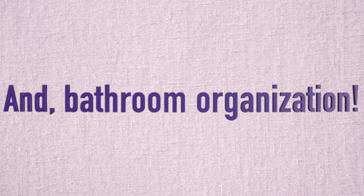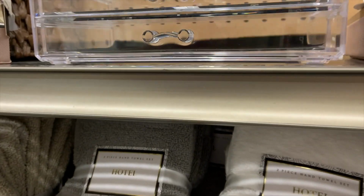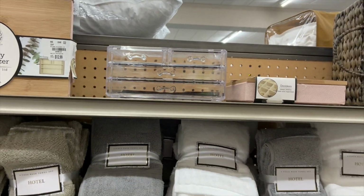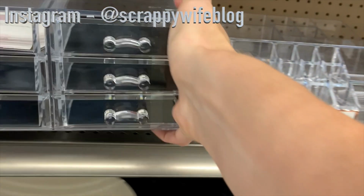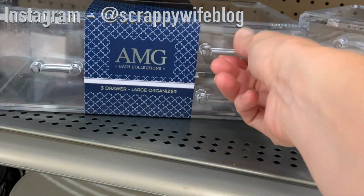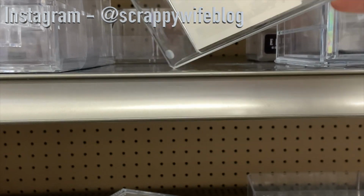And probably my favorite place to check out in Tuesday Morning is the bathroom organization area, because you guys, I am obsessed with these clear acrylic drawers. I have 3 sets that I use in my craft room currently. They have a lot of different sizes. I like the ones with the smaller drawers, but I also have some that have the longer ones as well. They are great for holding ephemera, like little paper pieces. These are perfect for organizing labels, vinyl stickers, just all kinds of uses for these. I love that they're clear because you can see what's inside. I think they are fantastic, and they have been consistently available here at Tuesday Morning throughout this pandemic. So if you are looking for these pieces, it's a really great deal and cheaper than you can find them on Amazon.